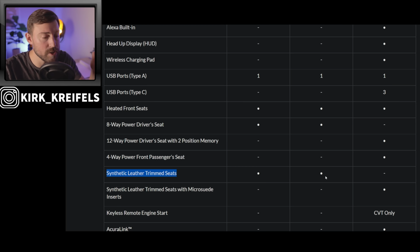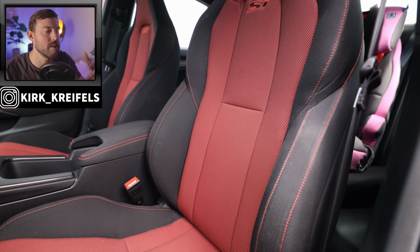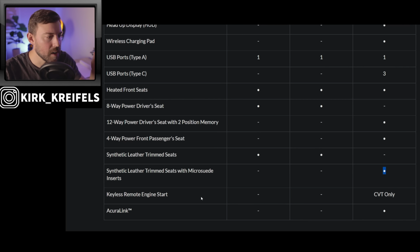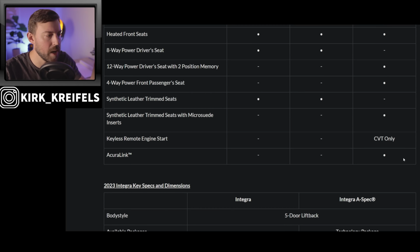We have synthetic leather trim seats, which is a huge upgrade from something like the Civic Si, for example, with those cloth scratchy seats. And then you have synthetic leather trim seats with micro suede. So no real leather here on the new Integra. It's all synthetic, which is fine by me. I really can't tell the difference anyways, and synthetic tends to last and wear better anyways. But you also get the micro suede there. Keyless remote engine start is only available on the CVT. That makes sense, and that's only available on that tech package as well.